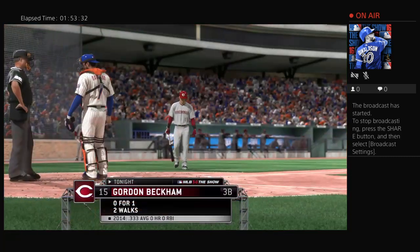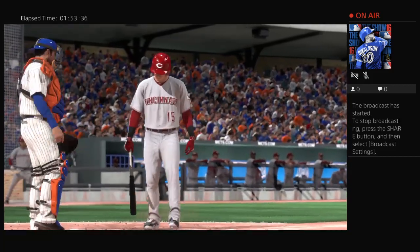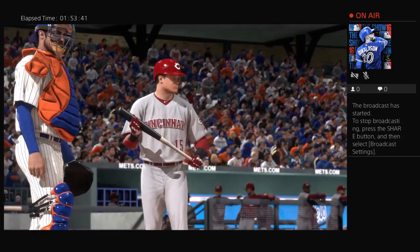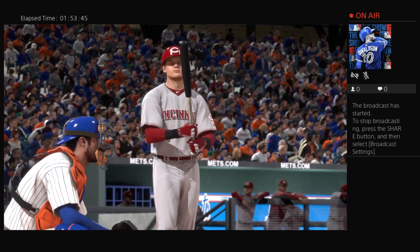Gordon Beckham will be tasked now with leading things off in their half of the 9th, as they'll try to do something to prevent being shut out. And whatever they've done for the first 8 innings hasn't yielded a whole lot so far, so quite frankly, I'm not expecting too much.